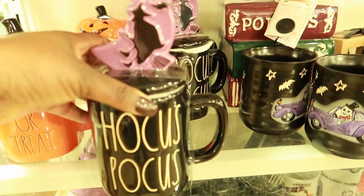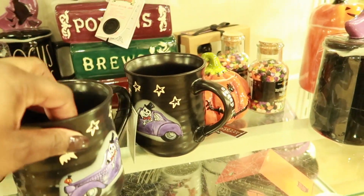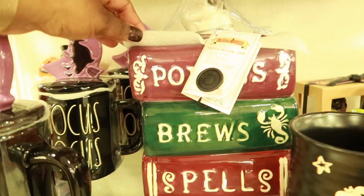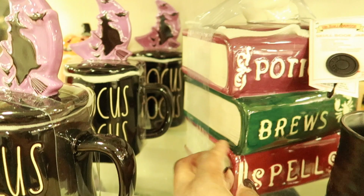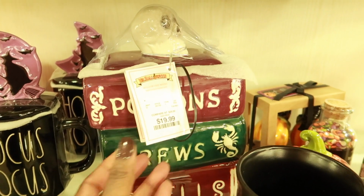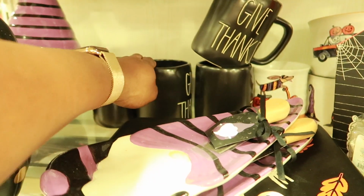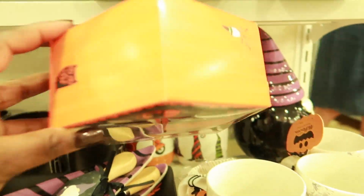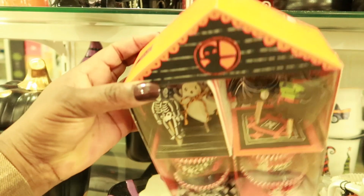Is that what? Hocus Pocus, y'all. Yes, I cannot believe it. Quite a few of these. Oh, this is cute. The books. Potions, Brews, Spells. That's really cute with the skull head at the top. And that's a canister, and it makes a noise. Let's see what it says. $19.99. And then Give Thanks. Have a lot of those. $5.99 for your cupcakes. That's cute.